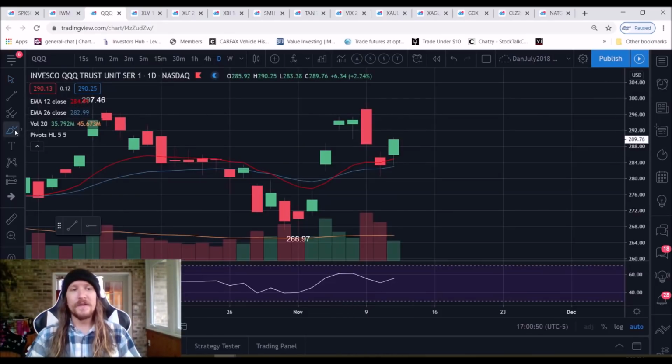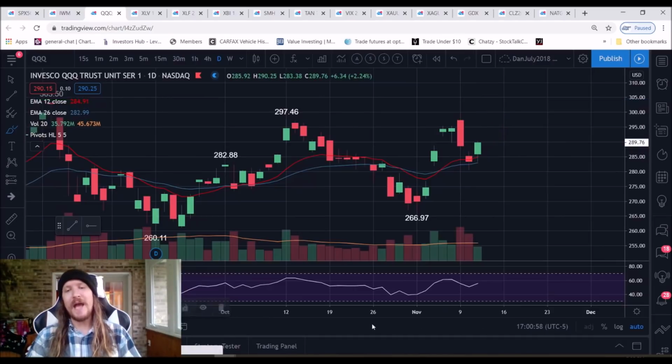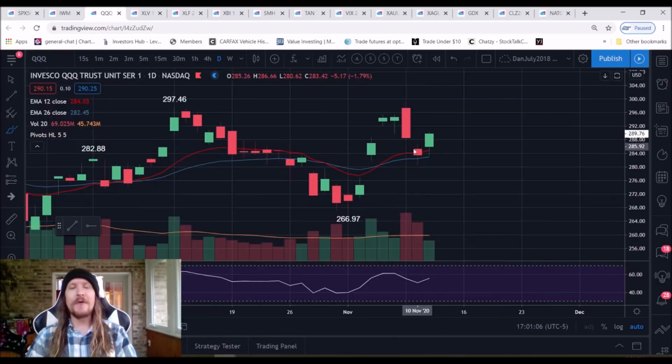Can we just V-shape and keep going to a new all-time high? Or I should say back to test that all-time high. That's a possibility, but if that's going to happen, in my opinion, we will have to see notable bull volume for that to be the case. In the absence of notable bull volume, we're scouting a daily lower high compared to 299.14.